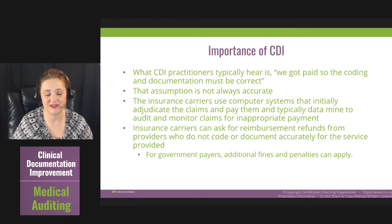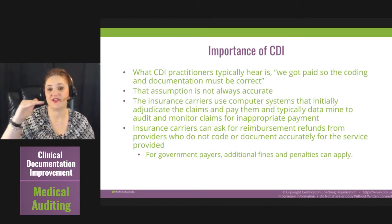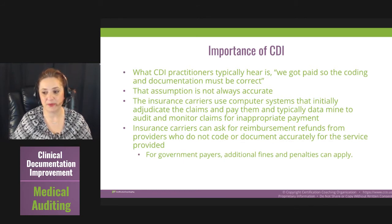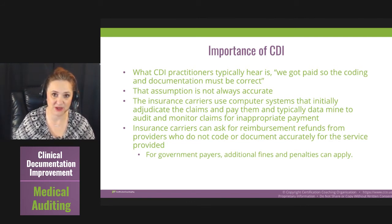So you can't assume that everything's going fine because we're getting paid. No, that means you're racking up red flags, and they're going to swoop in eventually and get you. And it doesn't matter if you're a GP sole provider in a practice, or a multi-specialty entity or a facility. The payers' systems look for red flags, and they may be just building their case. They're just waiting. You're in line to be audited and monitored, especially if you are dealing with government entities as your payer.